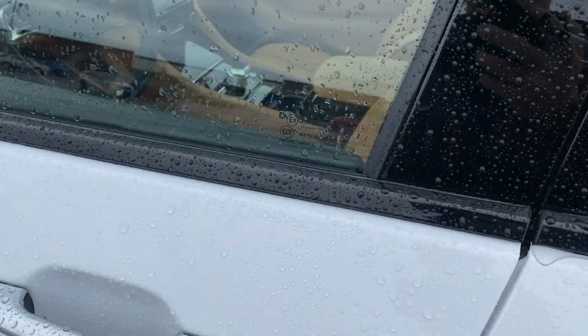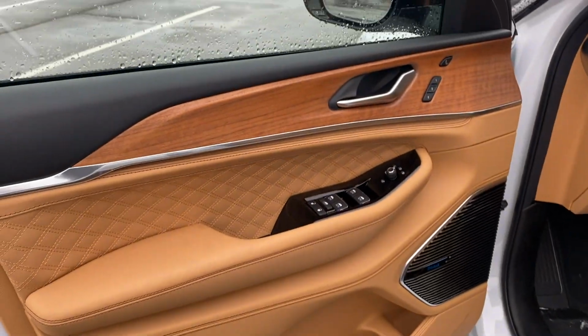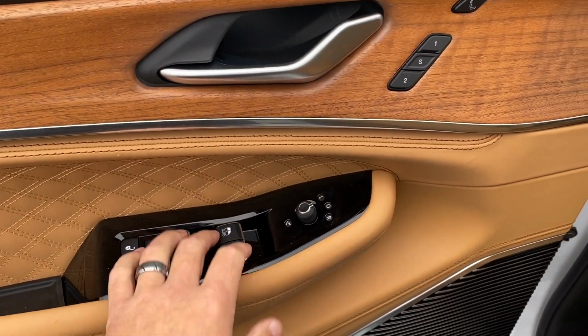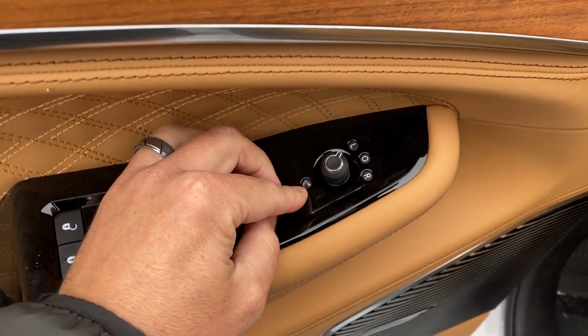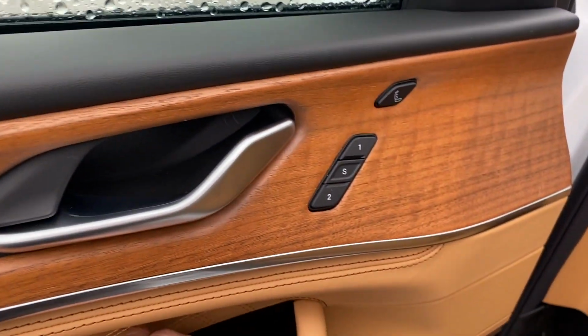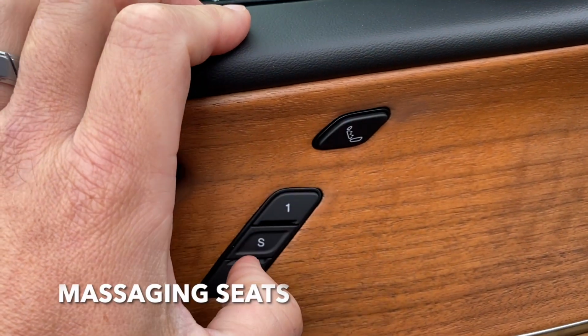And let's check out the driver's seat. So we'll go ahead and open this up. Man, that is a great combination. So I guess we'll just start here first. Here's all your switches for your power windows. Here is your adjustments for the mirrors, and then if you rotate this backwards, the mirrors will fold in. There we go. Fold them back out. Here is our switch to turn on the massaging seats.